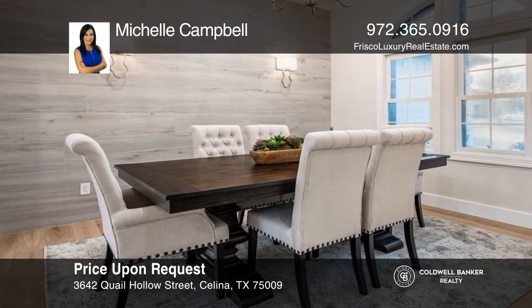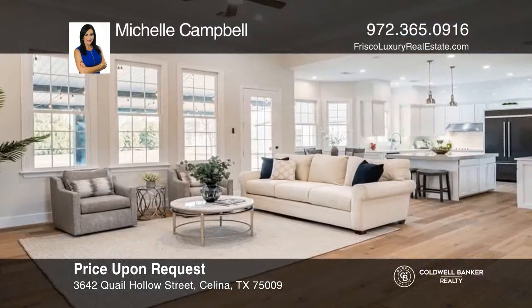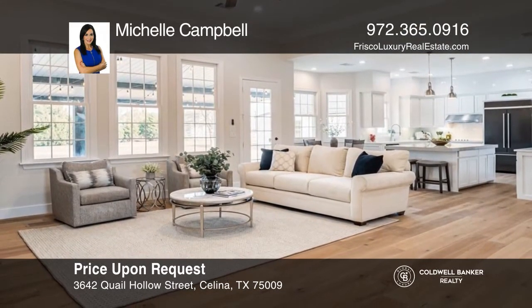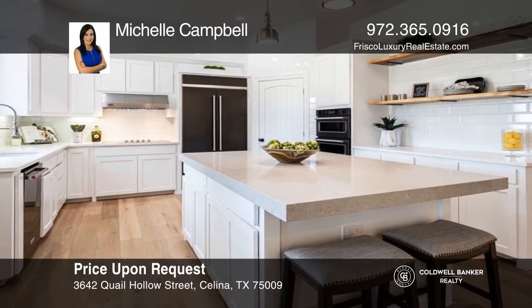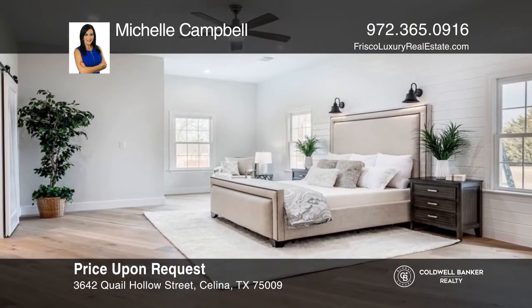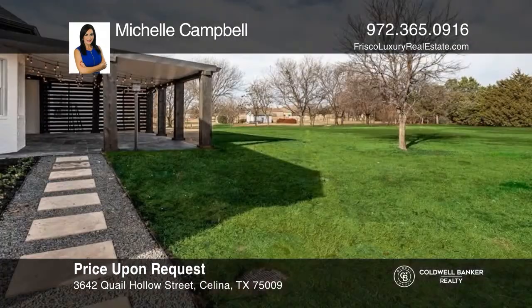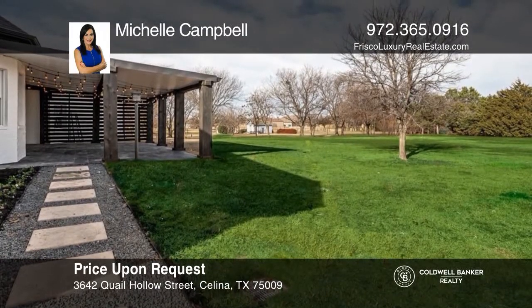Charming country estate situated on over 1 acre with a guest house. This single-story floor plan offers 7-inch white oak plank wood flooring, a large circular drive, mature trees, and a white brick elevation with cedar columns. The kitchen offers an island, and the backyard has a large covered patio overlooking the huge yard. Pick up the phone and call Michelle Campbell to schedule a tour today.